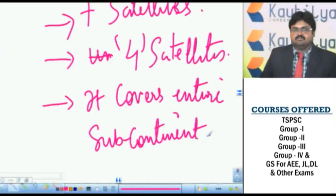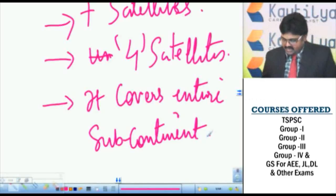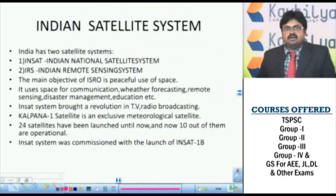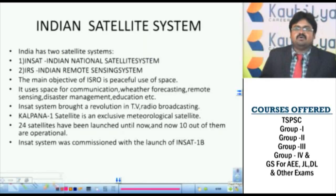by the military and also by the civilian. Okay, so this is what the IRNSS is. Now let us discuss the Indian satellite system. Now Indian space program is actually the wider one.